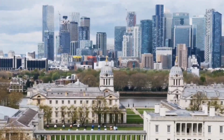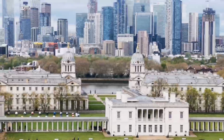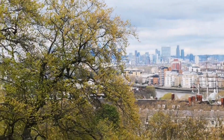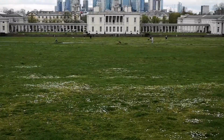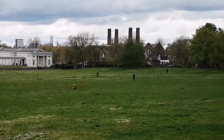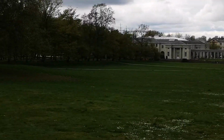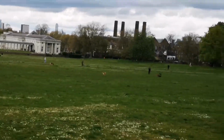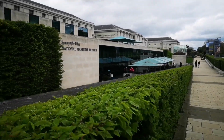So if you ever get a chance to go to London, or England rather, please visit Greenwich as well. A nice town, nice things to see, and there is a museum here. In Queen's House, you can see all sorts of things, as well as there's a dog park there, and you can walk around. It's a park, it's a trail kind of thing, so you can walk around there as well. And they also have the Maritime Museum that you can go to. It's absolutely free as well.